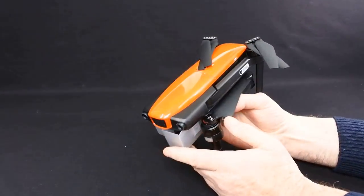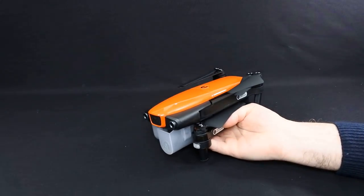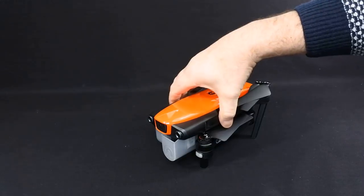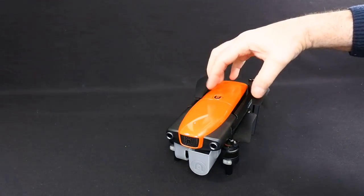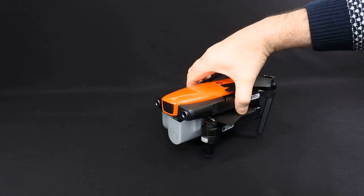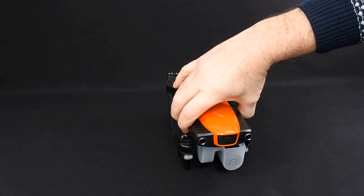The Autel Evo. So as you've probably seen, I've only just reviewed this recently on here. So when I bought this, I never thought it'd be better than my Mavic Pro, but it is. I just absolutely love this. I've totally fallen in love with it. It flies superb. The flying characteristics are fantastic.